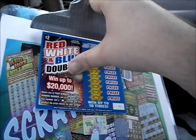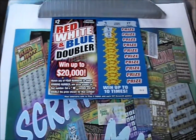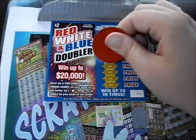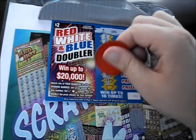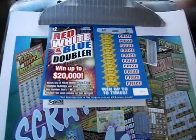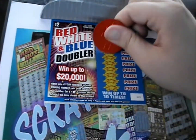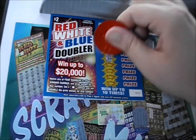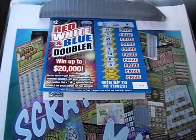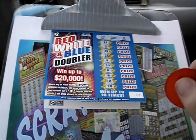Next pair, start off with a 9 and 17. So 5 and 2. 6 and 16, 18, 25, 13, 26, 22, 14. Alrighty, so nothing there. 20 and 8 this time. 15, 3, 24, 26, 4, 30. Ooh, a pair of 8s. Okay, nice. Nice little surprise there. And 18 and a 20. Alright, so we got three winners.